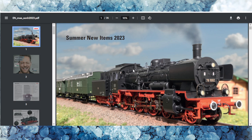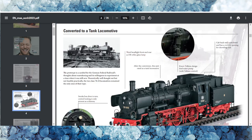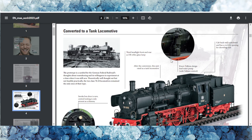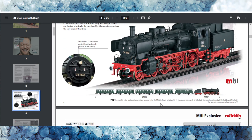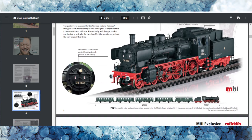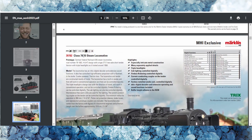So again, nice, beautiful engine that we got here. So this is interesting. What's the name of this thing? Yeah, I don't know. Where's the name? Anyways, oh, there it is. We finally found the name. So it's a Class 78.10 steam locomotive.